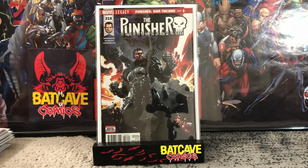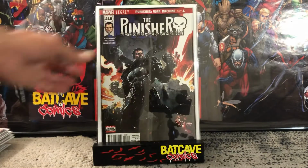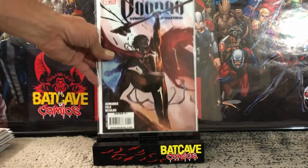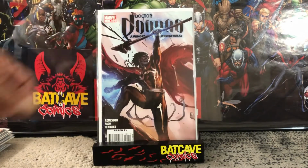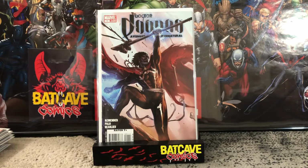And then the next book, oh, let me get that out of there. The next book is Dr. Voodoo, number 1, which is actually a relatively low print run. Just over 23,000 of these they printed, and it's not an easy book to find. Found that right in the dollar bin.